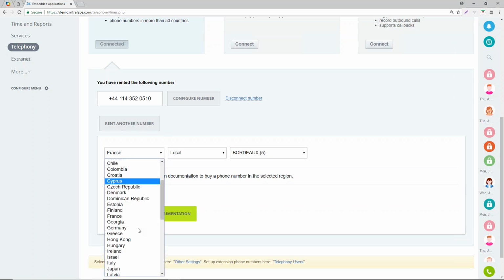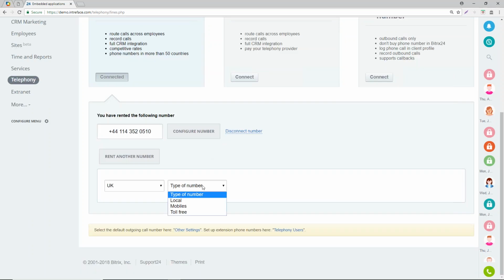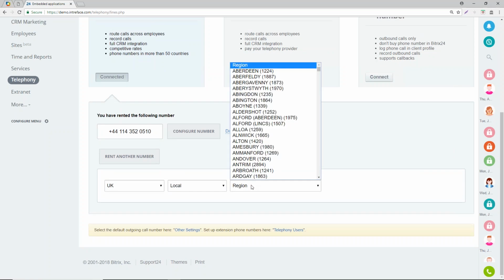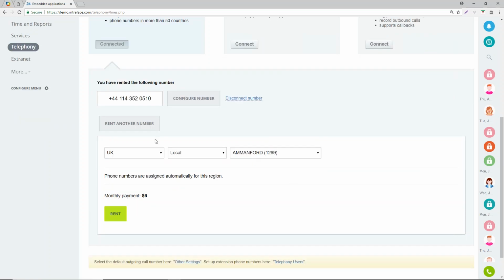If we just change this to UK, and the UK can get mobile numbers as well. Click on local and then choose our region. Then in this case we don't need to verify. So it depends on which country you're wanting to create a number from.